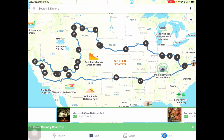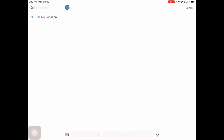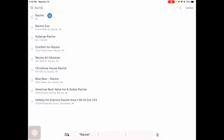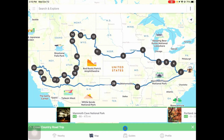So I'm going to go back to profile here. And I'm going to click on this again and click on the plus symbol. And I'm going to add Racine, Wisconsin. And there it is. Let's click on that. Road Trippers will add it in there. Now if I go back to the map, load trip on map, see, there it is.